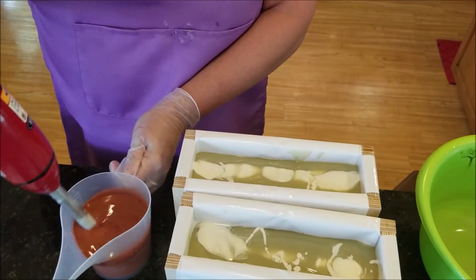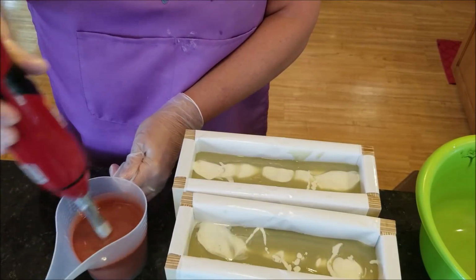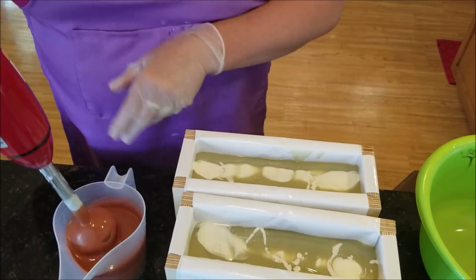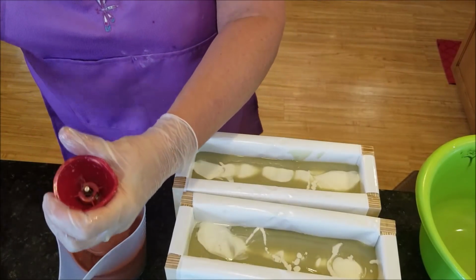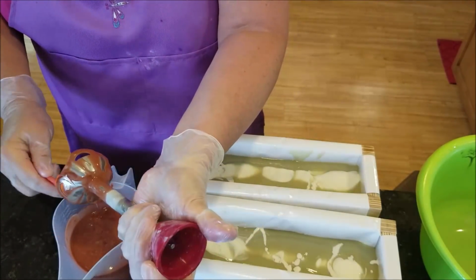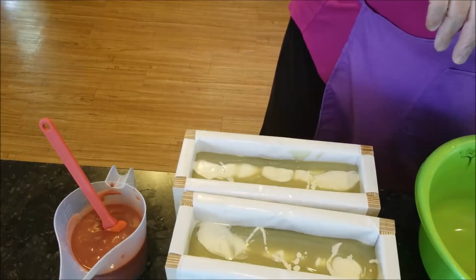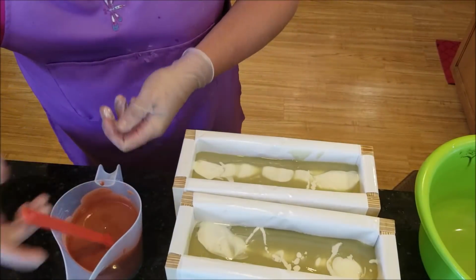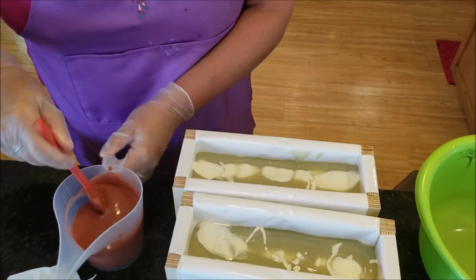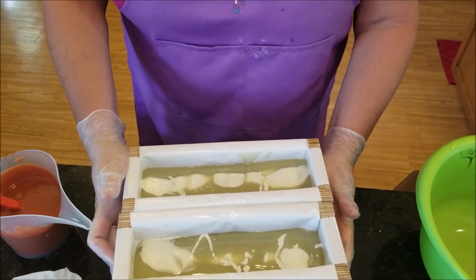I love using natural colorants whenever possible. These clays are really nice. Alright, so we're going to clean that off and get it poured. Okay, put that there since we're done mixing. Isn't that beautiful color? It's so earthy and natural.